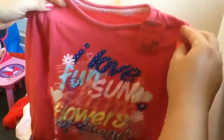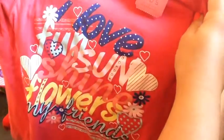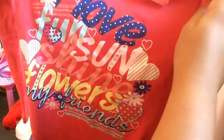I also found her this one. This one doesn't have a tag or a brand from what store it is from. I think they just cut them off. I don't know. But this one was only $2, and it's really cute. It says "I love fun, sunshine, flowers, my friends." So I thought that was cute. I really like this color. It's just a regular long sleeve, and it looks like a 4T, so I just got her this.